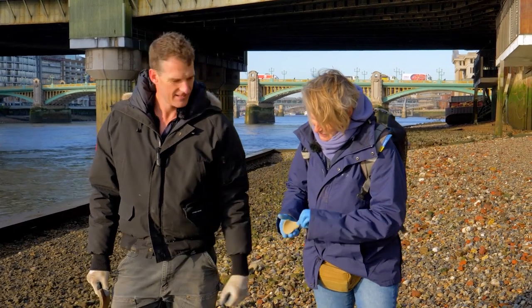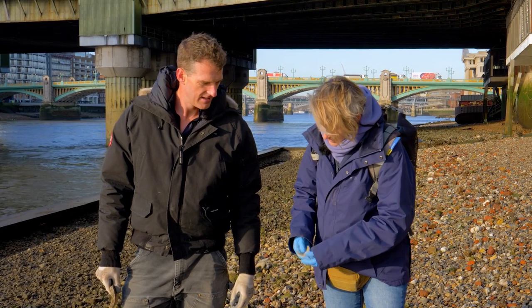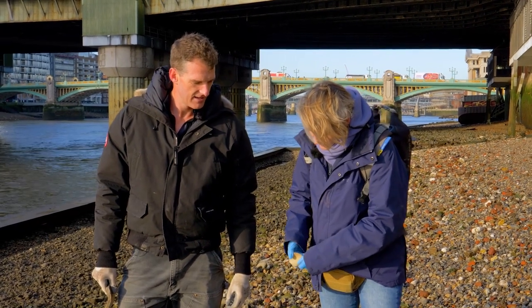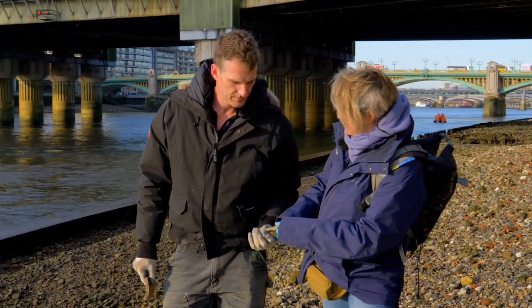Yes. That's a piece of stoneware. That could have some age to it, actually. It's hard to tell. There's not much of it, but you can see it's partly glazed, partly not glazed, and I'd say that could be post-medieval.